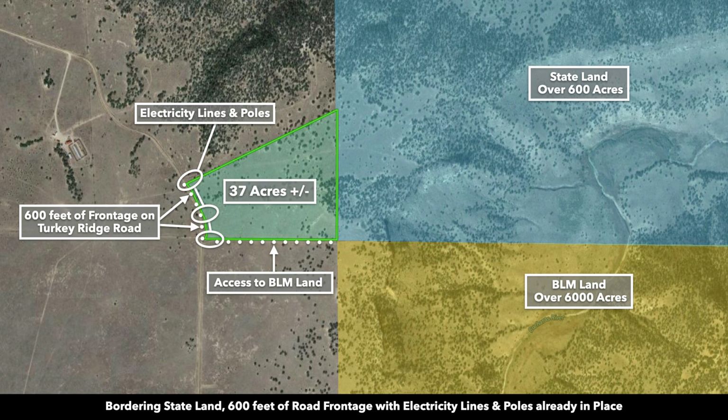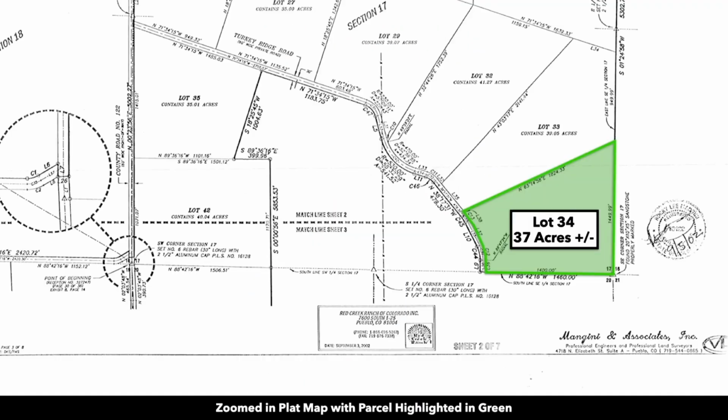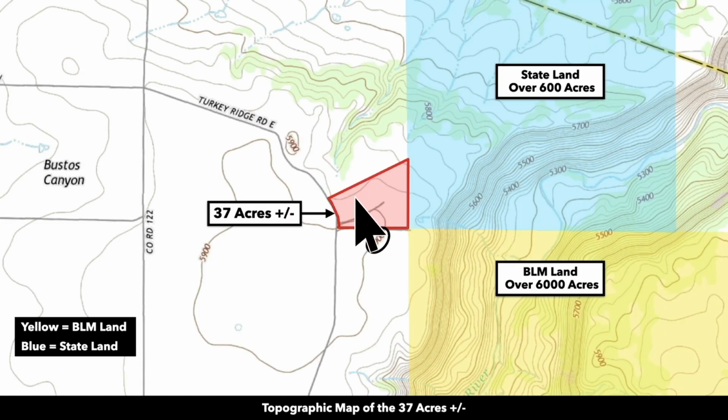Here's a satellite image of the property. The 37 acres is highlighted in green. You have roughly 600 feet of road frontage along Turkey Ridge Road, where you'll find power and telecom already in place. This is the plat map of the parcel highlighted in green. It's lot number 34. This is the topographic map. The elevation is around 5,900 feet.